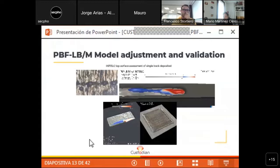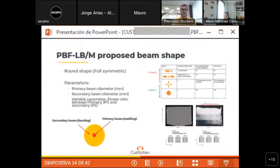So before defining the shapes, a list of requirements was proposed. We were discussing which kind of shape would be better for the project. As you may know, the PBF process works producing tracks in multiple directions, moving back and forth continuously. So we cannot predict what direction the beam will follow, because normally between layers we have some rotations. As we cannot rotate the shapes in the beam shaper, we have to go for a round symmetrical shape like the one you see here, where we have two main beams: the primary beam, which is aimed to melt the powder, and the secondary beam, which is aimed to pre- and post-heat the area that is being melted.